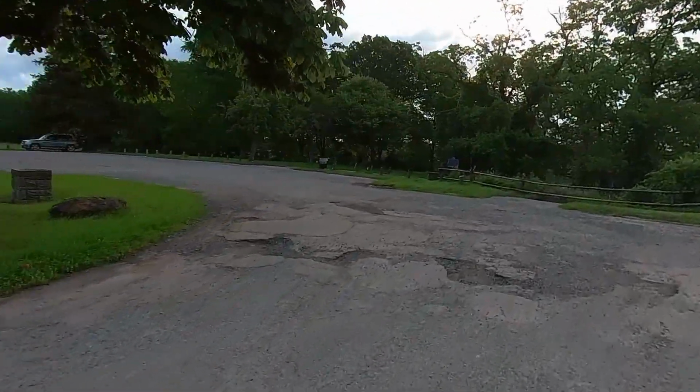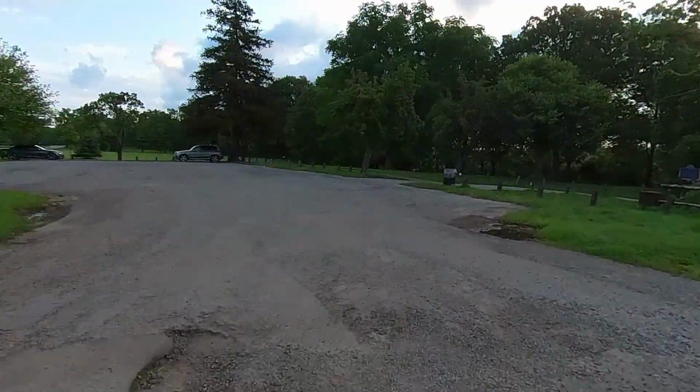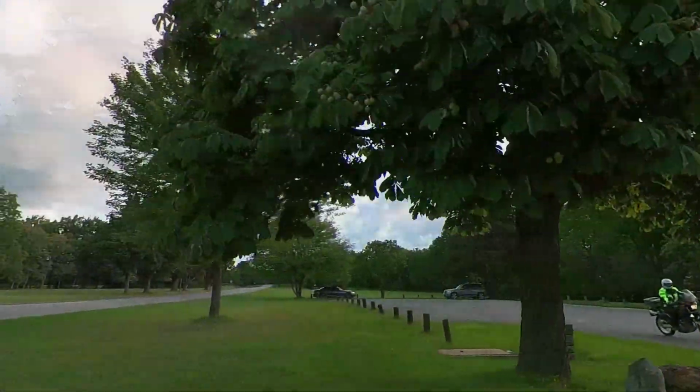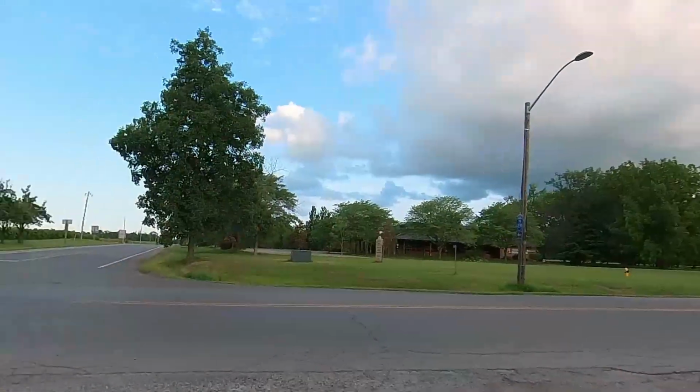It's also home to our recreation trail here in Niagara Falls. It takes you from Niagara-on-the-Lake all the way to Fort Erie. You can see it right there. And you can ride your bicycle or hike the whole distance if you wanted.